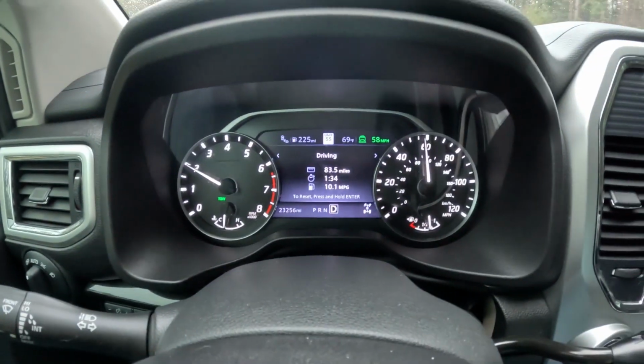All right, so after 83.3 miles, 1 hour and 34 minutes, we are at 10.1 miles per gallon. I don't know if you can see that. I like to try to show that stuff. The folks that watch the channel normally know I'm going to give you the real deal. But because we're looking at the Titan, there might be some people coming on the channel that don't know me, and they think, hey, this guy's making this up. Anyway, we're still holding.